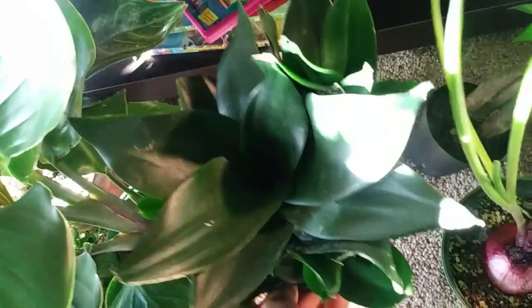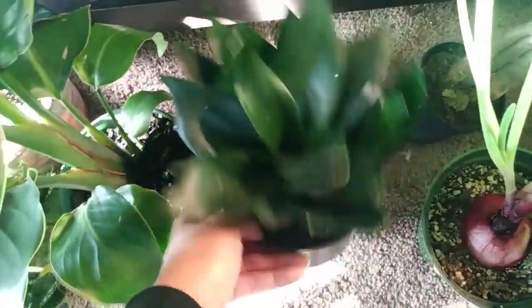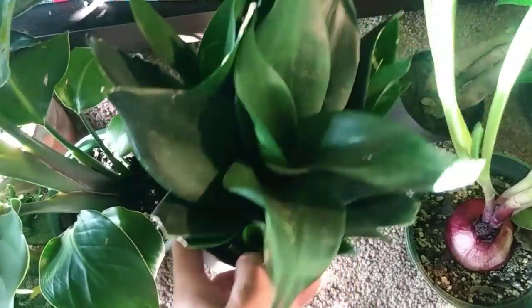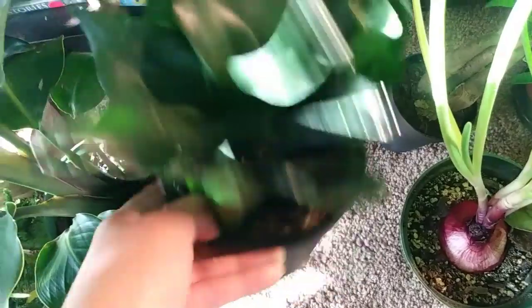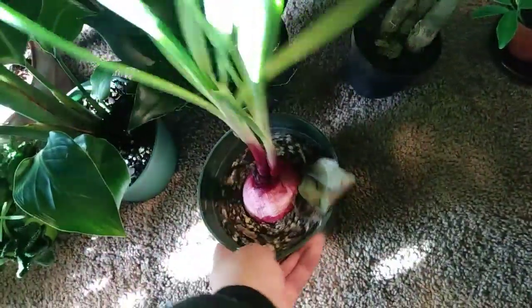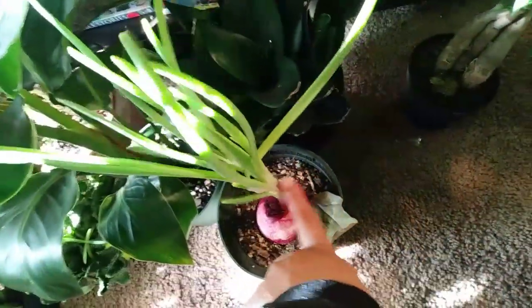Oh, this is another Sansevieria that I'm getting back in my family. This is one of the ones that died on me, so I'm hoping that I can do this one right. Look at all the pups that she has on her, and I'm going to try to do right by her and not kill her. This is another onion, you guys, that I have sprouted. This is another red onion, and I'm glad to have this. I'm going to try and see if I can harvest the green onion, you guys.